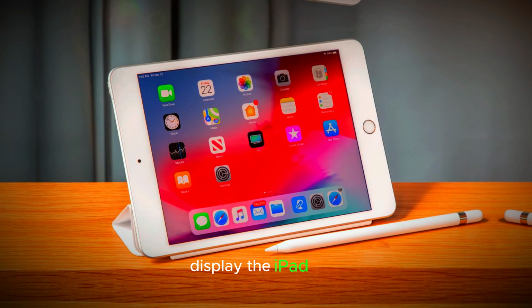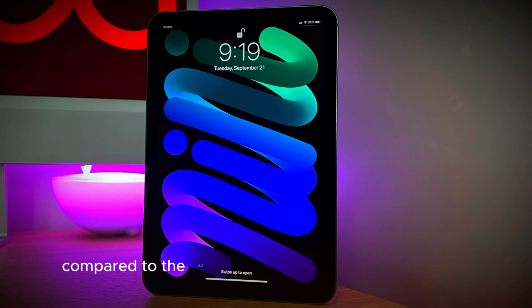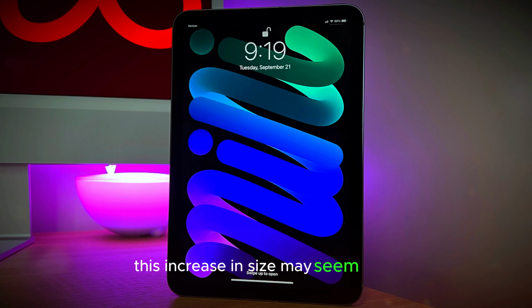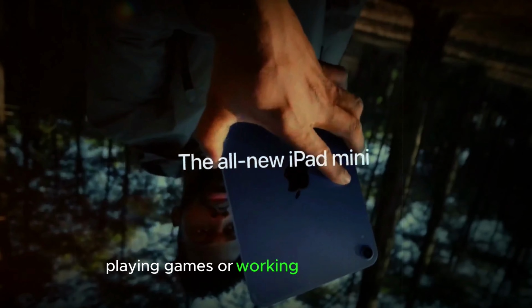Display. The iPad Mini 7 is rumored to come with a larger display, potentially expanding to around 8.9 inches compared to the 8.3-inch screen on the previous model. This increase in size may seem small, but it makes a significant difference, especially for users who rely on their device for watching videos, playing games, or working on creative tasks.